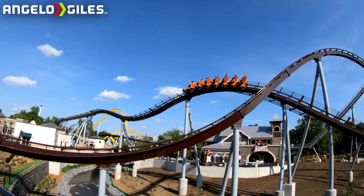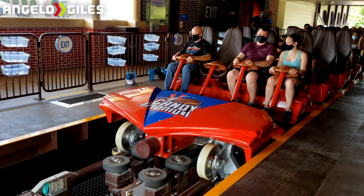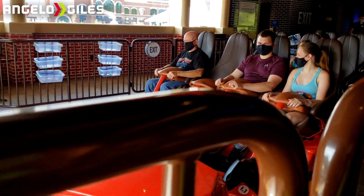They are themed to candy, one being Reese's, Twizzler, and Hershey's. Riders are arranged 4 across and there are 7 cars on each train, which works out to 28 riders.